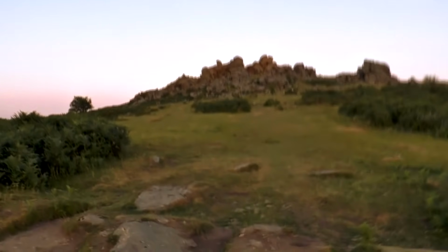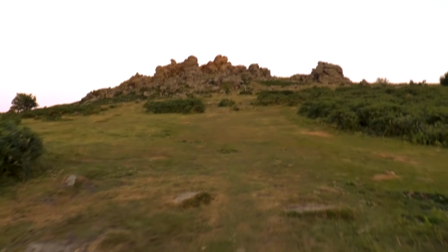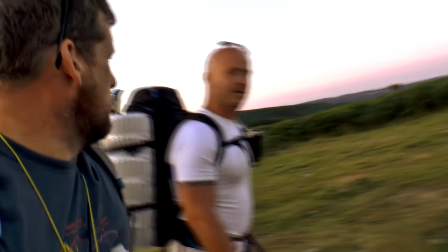So now we're going to go and find somewhere to camp. Two tarp camping on Hound Tor. Hashtag what? Hashtag two tarp camping.